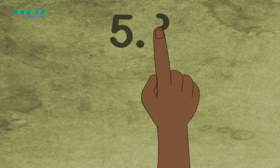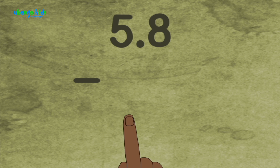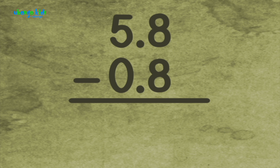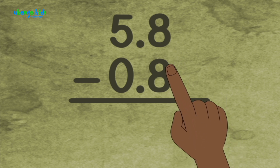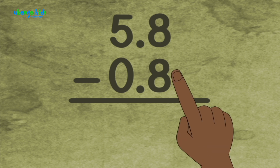How do you know that? We already know the depth of the well is 5.8 meters. So we take the depth of the well and then we subtract the length of the rope. The answer will tell us how many more meters of rope we need to add. When we subtract decimals, we have to make sure we line up the decimal point so they're one on top of the other. And then we just subtract as we normally would.